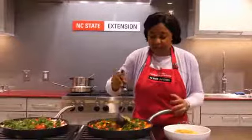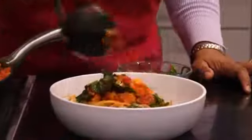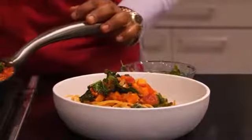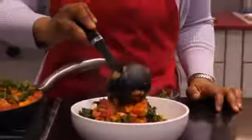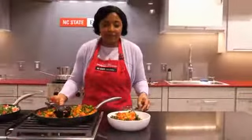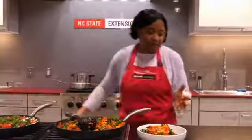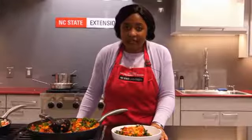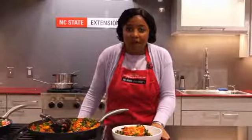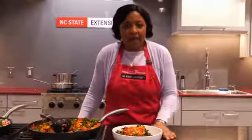We are going to serve it over some whole grain pasta. And there we have it. A kale and sweet potato bolognese that really harnesses flavors that are already in our pantry and ingredients that are accessible.